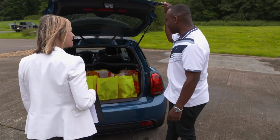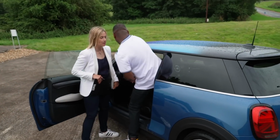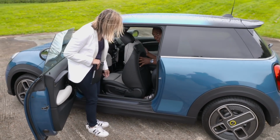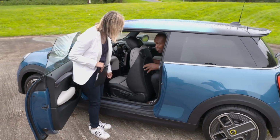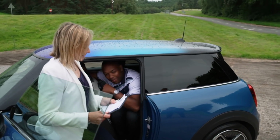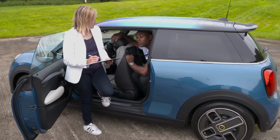Geez, you have a fun weekend, don't you? Should we get you in the back, Rory? Do I have to go in there? Do you know what? They've got these hollowed out sections just here for your knees to go. Yeah. So even though it's a bit claustrophobic, it's not the end of the world for short journeys. OK, let's give it marks out of 5. 2.5? 3, I'm happy with 3. 3's good. Okay. Good.